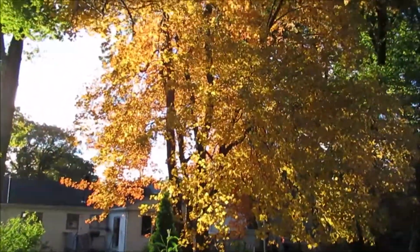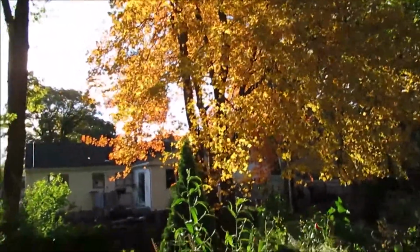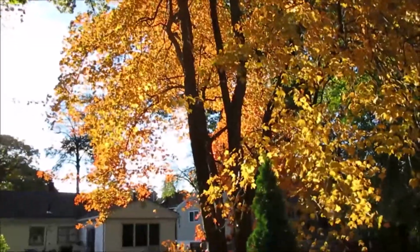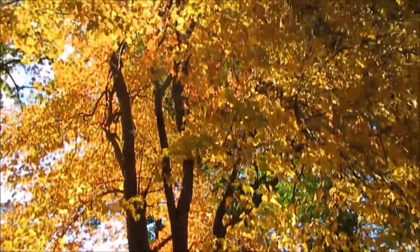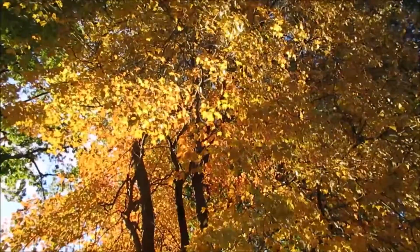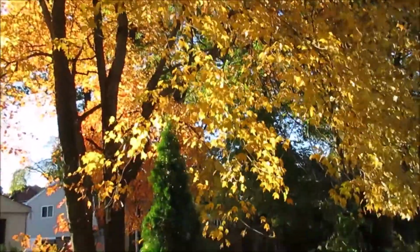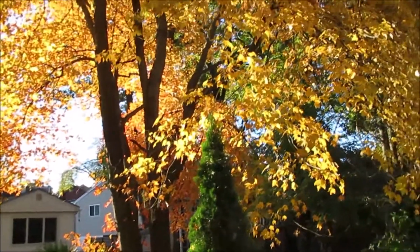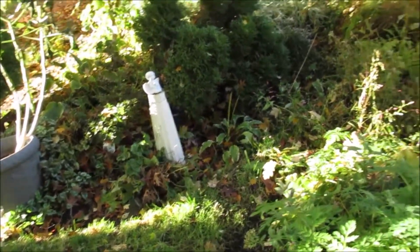I just love how the sun hits these leaves. It's just making it sparkle. And the way that the branches of the tree just reflect and show off the colors of the leaves. This is so pretty. Well, definitely the garden is dying back.